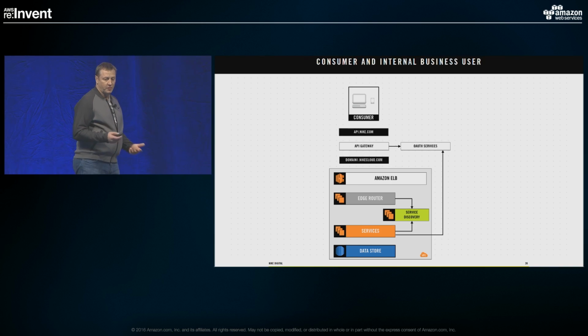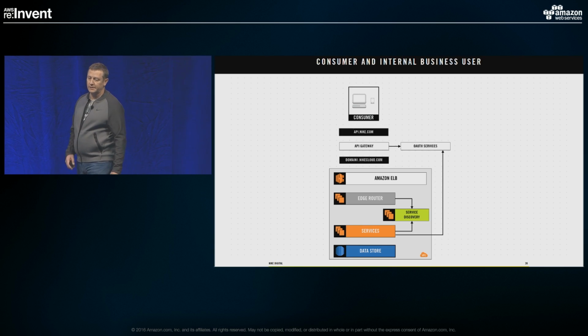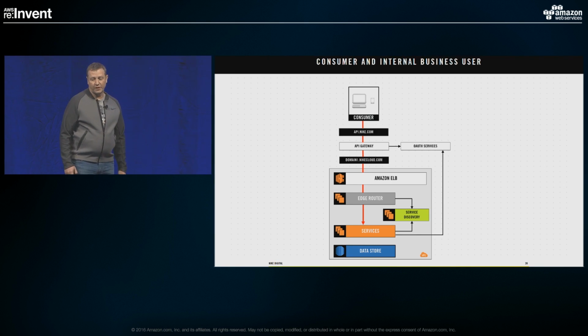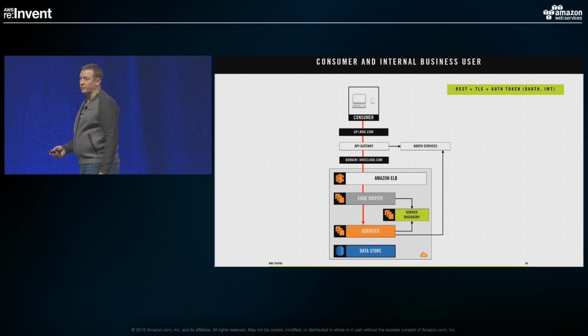So let's look at the first example where it's either a consumer or an internal business user. These are both very, very similar approaches. The difference really would be in terms of the authentication and authorization. Obviously, the internal business user would use your corporate directory services, whereas a user will use probably authentication through the app layer, probably OAuth, OpenID Connect, and JSON Web Tokens. So imagine they come in through api.nike.com, through our API gateway, through an Amazon ELB, and they hit the service. In this case, it's a RESTful call. We're using TLS for encryption. And as I mentioned, we'd be using authorization and authentication with either the application authorization or our corporate directory services, and we typically use JSON Web Tokens for claims.